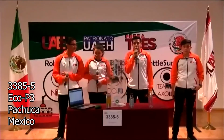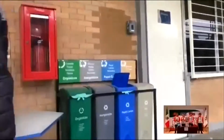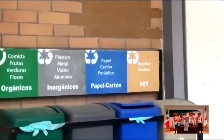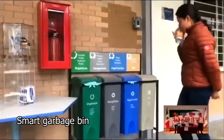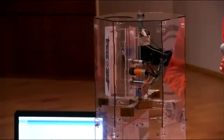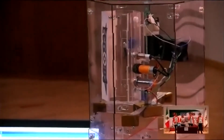In general, our project is capable of classifying different solid waste. We decided to create this prototype because in Mexico and the world there is a problem classifying different solid waste. We also verify the importance of environment preservation and the relevance of classifying different solid waste as a lifestyle.